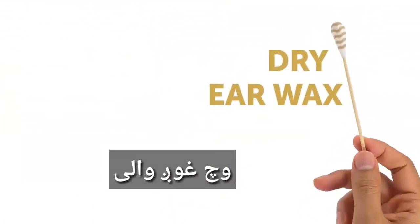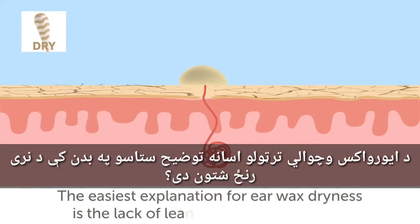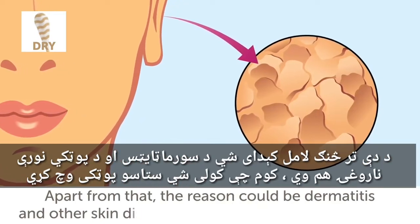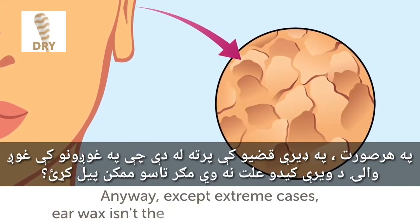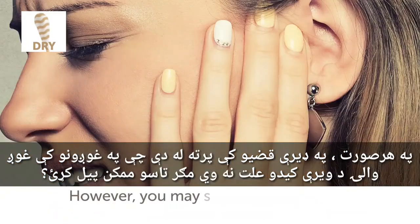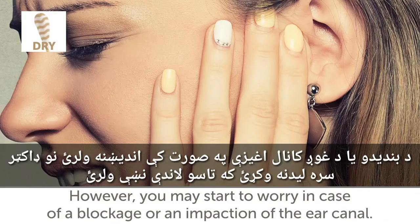Dry earwax. The easiest explanation for earwax dryness is the lack of lean fats inside your body. Apart from that, the reason could be dermatitis and other skin diseases which can make your skin dry. Anyway, except in extreme cases, earwax isn't the reason to succumb to panic. However, you may start to worry in case of a blockage or an impaction of the ear canal.